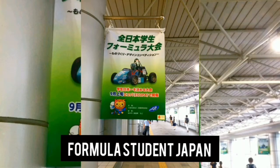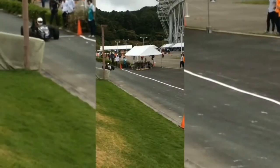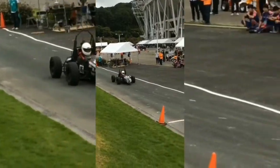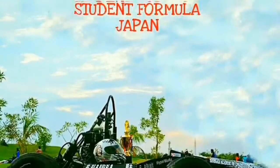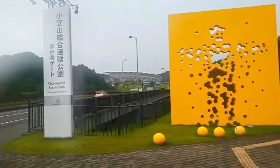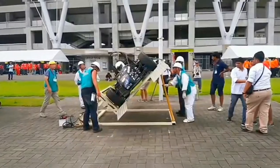We also took part in the Formula Student Japan called FSJ. The next set of pictures give you an outlook of our event in Japan. Tilt your neck at an angle of 45 degrees. This test is called the tilt test, which was carried out successfully.